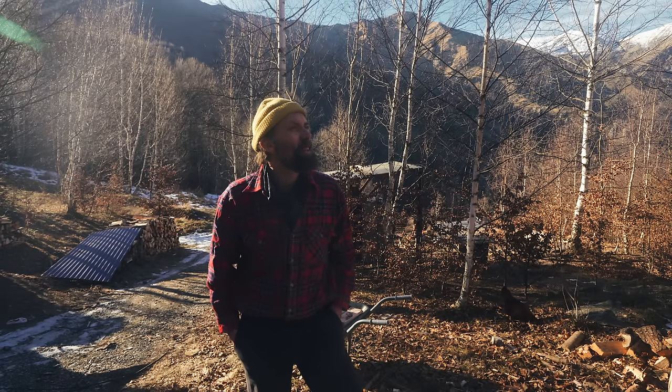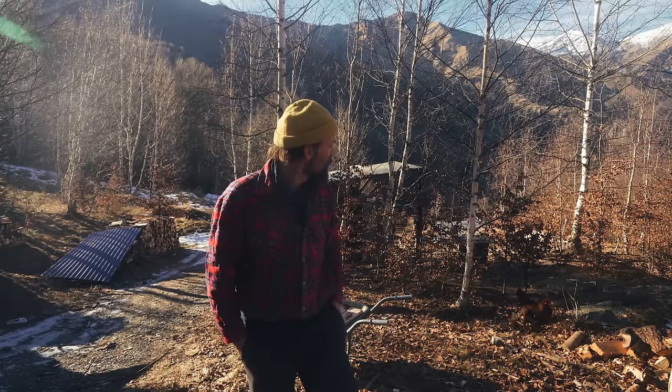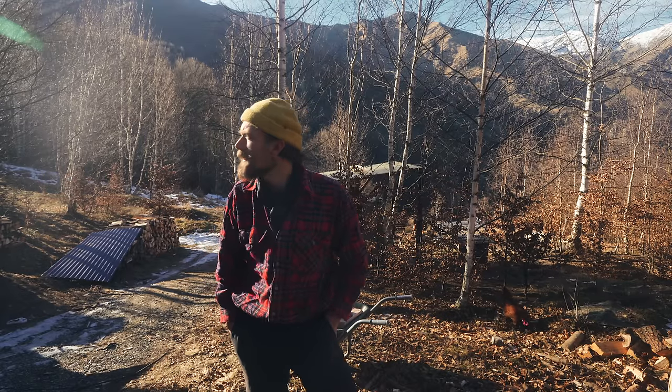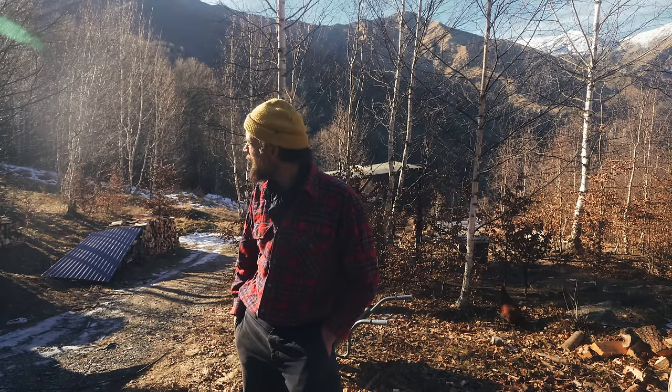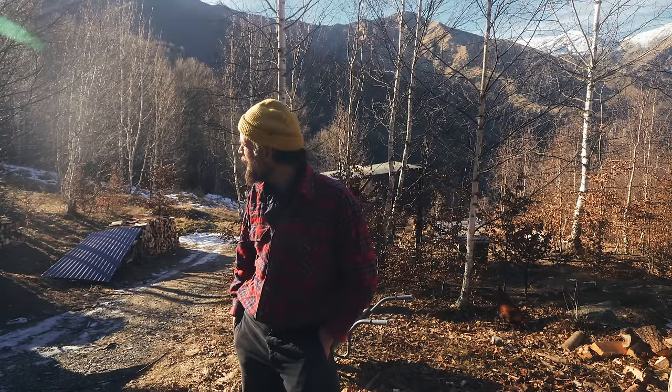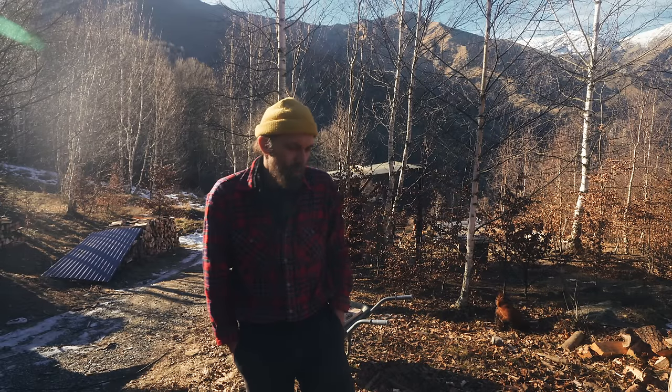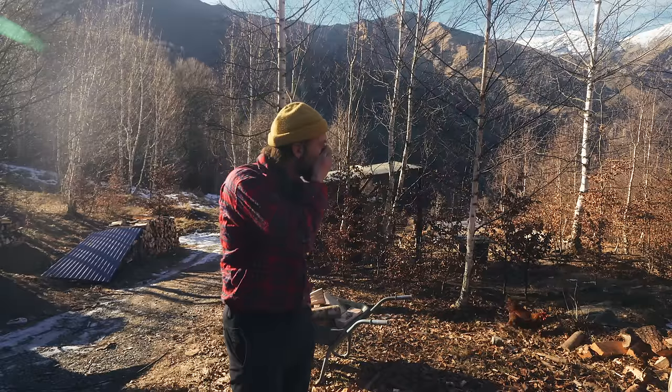If you look at nature, there's nothing happening here. It's very quiet, except for this chicken. There's hardly any birds, no insects. The white chicken is staying inside. She doesn't want to do anything. And yeah, winter is slow. It's good to work less and take more time off.